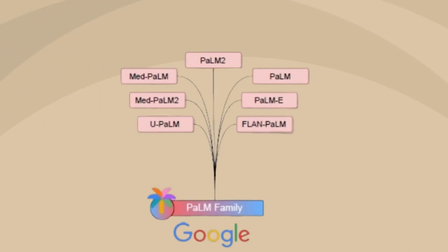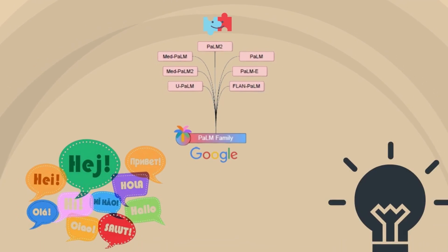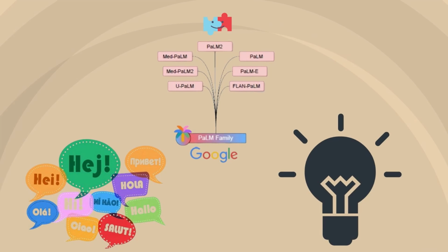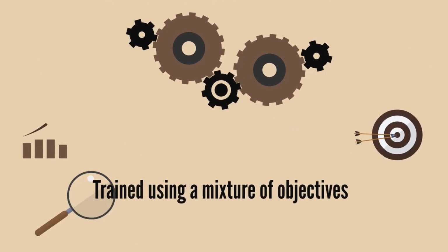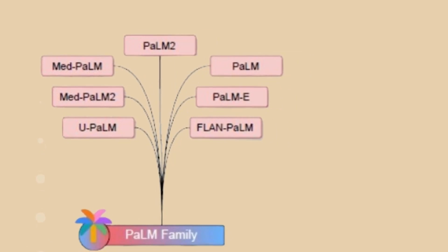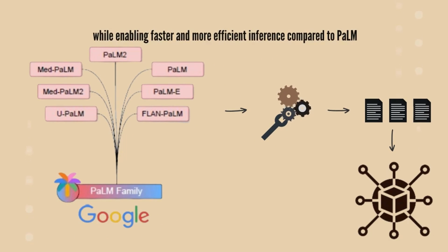Moreover, PaLM 2 emerges as a compute-efficient successor to its predecessor, boasting enhanced multilingual and reasoning capabilities. Trained using a mixture of objectives, PaLM 2 exhibits superior performance on downstream tasks across various model sizes while enabling faster and more efficient inference compared to PaLM.